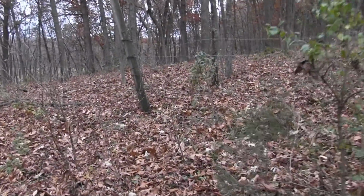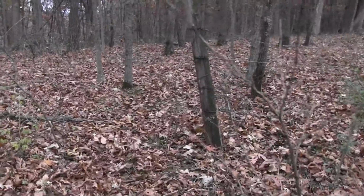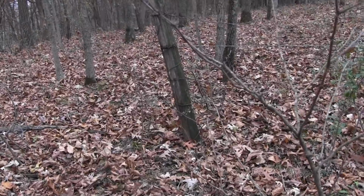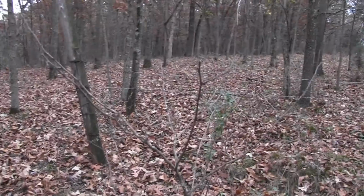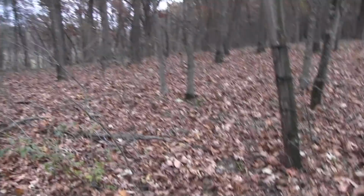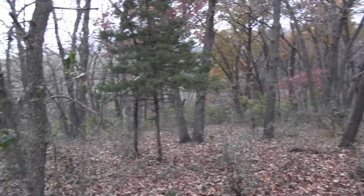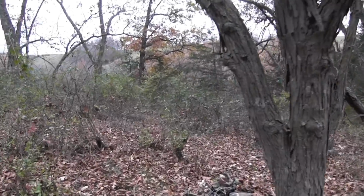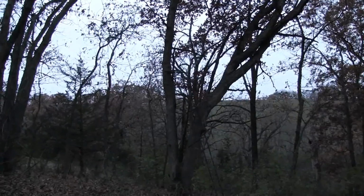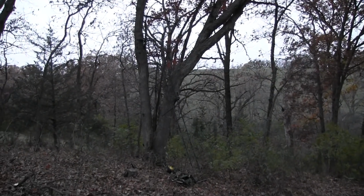Okay, right here is where the fence is now. And this is where they're going to cross. Like I said, there's the fence post, old fence post. Here's the trail going right down through here. That's what put them clear back behind me. So now we're going to try to get a tree up here so we can get that stand. We're on top of the dam now. Okay, we got the stand up, partially up. I'll have to come back and finish it tomorrow.